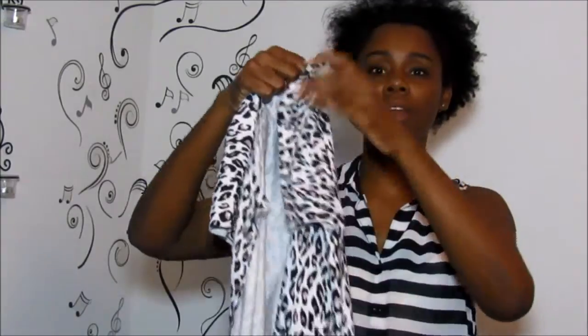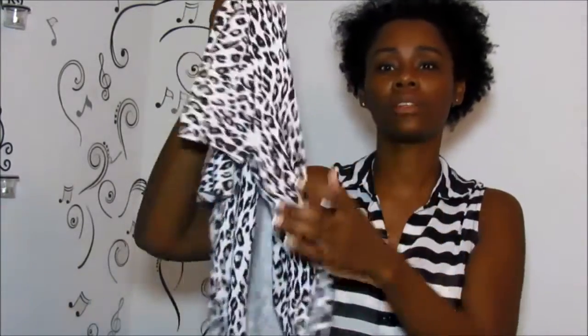I got this little jacket from H&M. It's like a little short sleeve cardigan. It has like a cheetah print on it, so that's super cute.